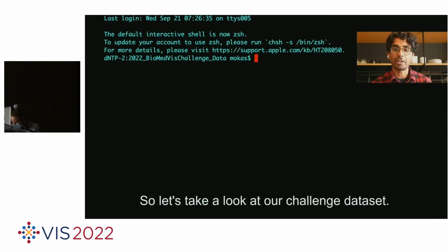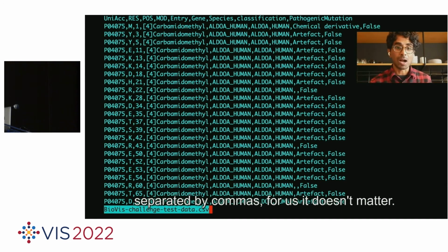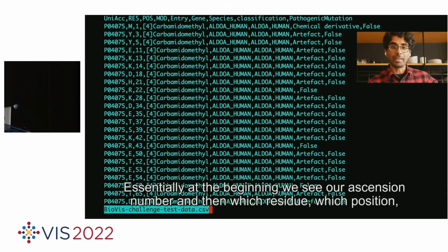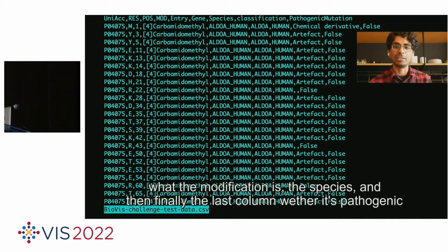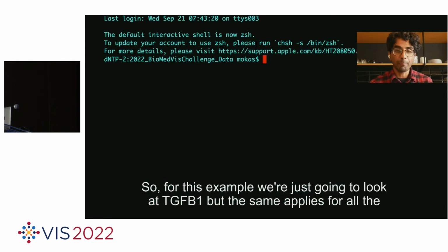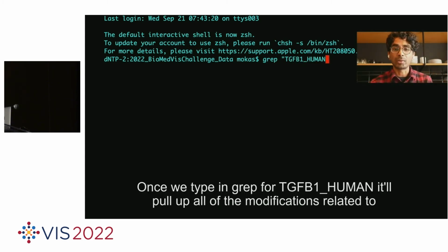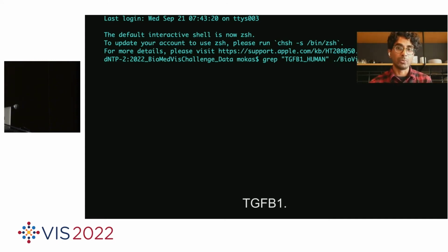So let's take a look at our challenge data set. And when we look at our challenge data set, we can see that there's several columns all separated by commas. For us, it doesn't matter. Essentially, at the beginning, we see our accession number, and then which residue, which position, what the modification is, the species, and then finally the last column, whether it's pathogenic or not. So for this example, we're just going to look at TGFB1, but the same applies for all the challenge diseases. So once we type in grep for TGFB1 human, it'll pull up all of the modifications related to TGFB1.